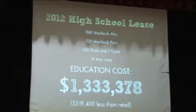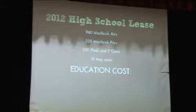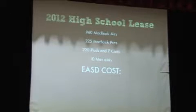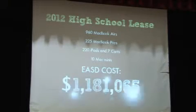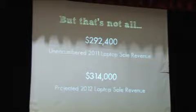However, because we're such good customers, and because Mr. Simonet and I have been talking to Apple over the last month and working miracles with them, we are going to get all of this equipment for $1.18 million. This is $471,000 less than at retail. Remember, we're replacing all of those CFF, those Castle Future laptops, all of them as well, and we get to sell them. But that's not all.